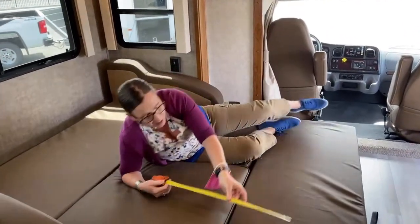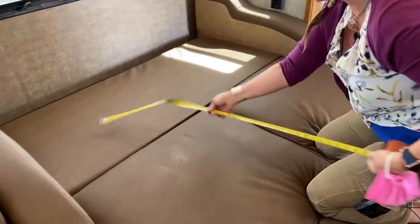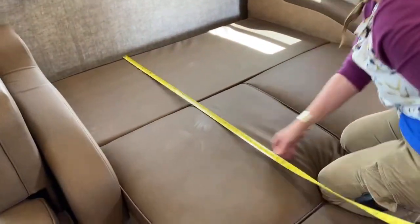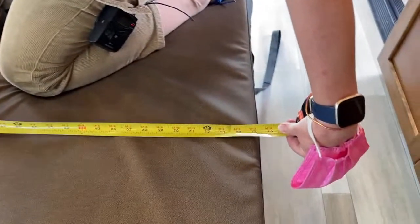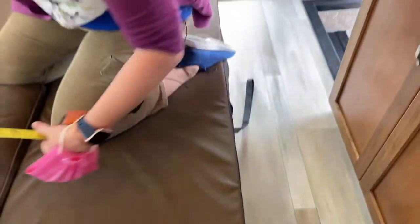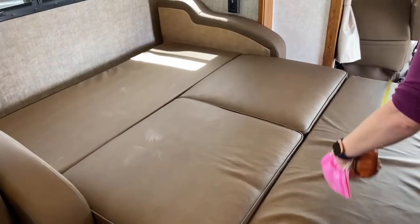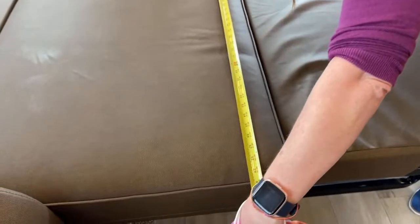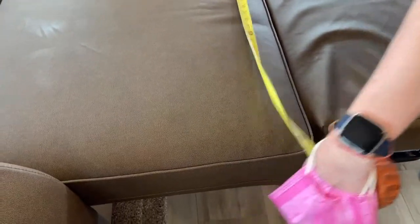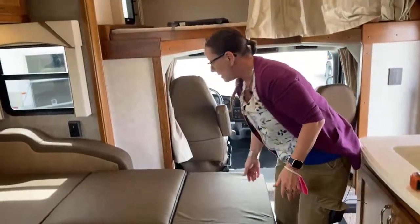And then from a length standpoint, this is a full-size queen. So you can actually put queen sheets on this. So once again, we'll do measurements today. 75 feet long. And then we're gonna go across, and we'll go from here to here. So we got 60 inches across. So really, really comfortable and very easy to put up.